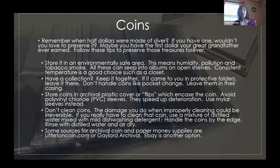Maybe you have the first dollar that your great-grandfather ever earned, you know? So here's how we're going to preserve those. Again, environmentally safe area, and you should know this by heart now. That means humidity, pollution, and tobacco smoke, which is one of the worst things for clothing, for jewelry, for anything. It stains, and it stains permanently.